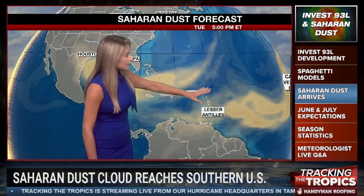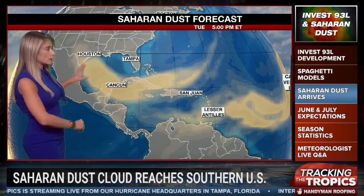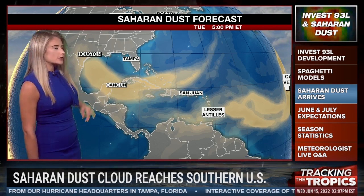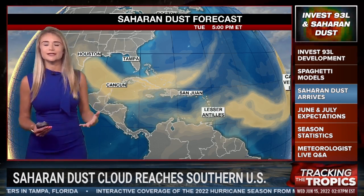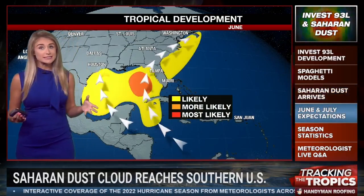Look at the forecast of Saharan dust. There's another large plume out in the Atlantic that will move in our direction as well, and looks like it's going to settle into the Gulf of Mexico. Not necessarily move into the southern United States. We'll keep an eye on it, but for now, the tropics do look quiet besides Invest 93L, but those chances are low. This is what we expect this time of year.